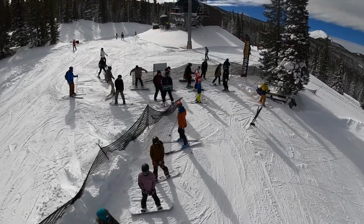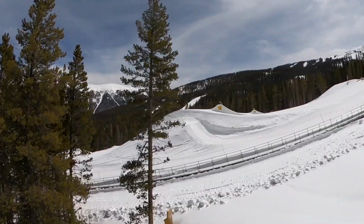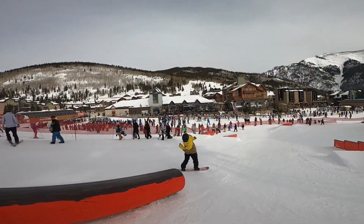But the terrain park, and Copper is known as the Athletes Mountain, meaning everyone that's training for X Games, the Olympics, Dew Tour. Copper is one of the major places where they go to train because they have the Woodward Park, from mega jumps to the mega pipe, to Peace Park and Red Park. They have so many options for you to rip at Copper Mountain.